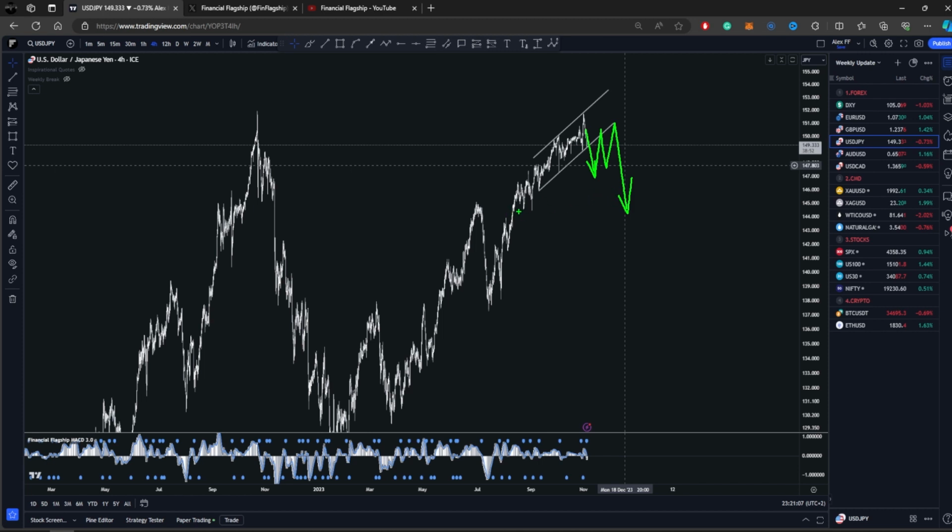We might find some support level here that can push the price back up, but from there we'll see if the price will gain enough momentum to go back up again, or if it will continue to drop. So for this week, wait for this breakout, and then if the correction follows, then most likely we'll go down one more time.